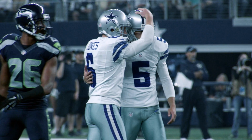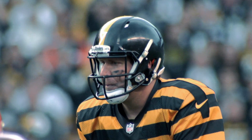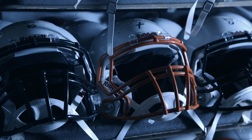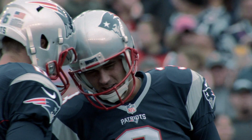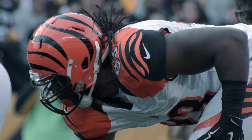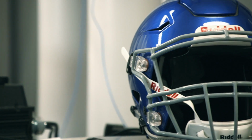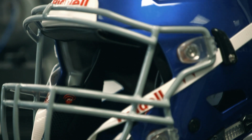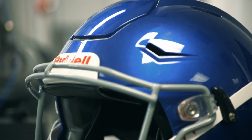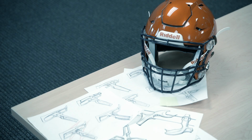NFL players can choose whichever helmet they want to wear, so we have to be mindful of the things that they want in a football helmet, whether that's great protection, comfort, and also a look that's appealing to them as well. So the SpeedFlex is Riddell's latest football helmet. It incorporates many technologies that expand upon the earlier Revolution design, but it includes some flexible technology.